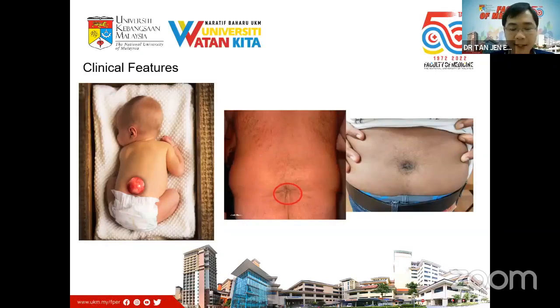So these are the main clinical features that you might find in patients with spina bifida. So in open myelomeningocele or meningocele, I think that's clear cut and you can see a mass protruding from your spinal region. Whereas in closed spinal dysraphism, this might be the only sign. So you may have just a sacral dimple, which our patient shows, or a tuft of hair.